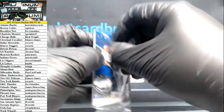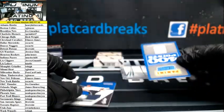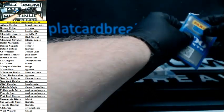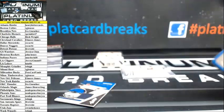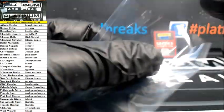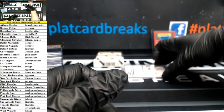Another point card, damn it. $400. That puts us up to $650. $250. $650. Round to the break. And /99, Nowitzki for the Mavericks. Jersey piece. Spurs, Tony Parker.